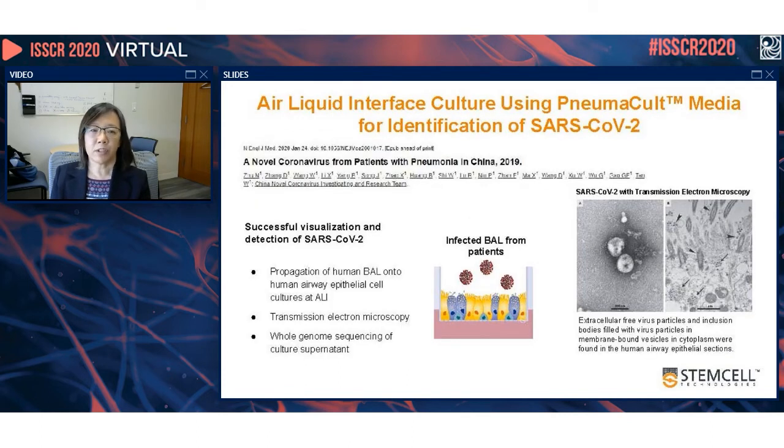It is very important to note that air-liquid interface culture with PneumaCult medium was used by the China CDC Virus Institution to identify SARS-CoV-2. This discovery was published in the New England Journal of Medicine in early January. In this publication, scientists identified the viral genome sequence, characterized several aspects of the virus, and disclosed this valuable information. These discoveries enabled the subsequent tests for treatment and vaccine development.